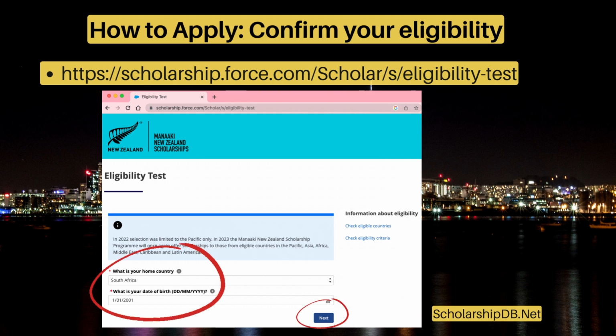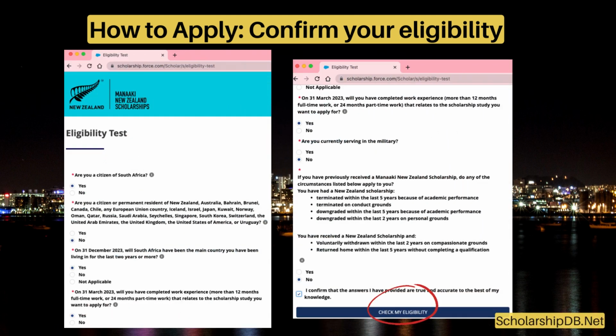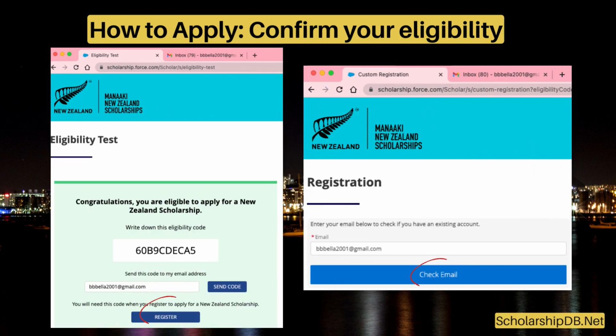Enter your home country and your date of birth, then click Next. You will see a list of questions. Be honest when answering all these questions, as you will be asked for evidence in your application form. Then click Check My Eligibility. If you're eligible, you will get an eligibility code. Write this code down, as you will need it for your application. Enter your email to receive the code. Then click Register. Enter your email, then click Check Email.